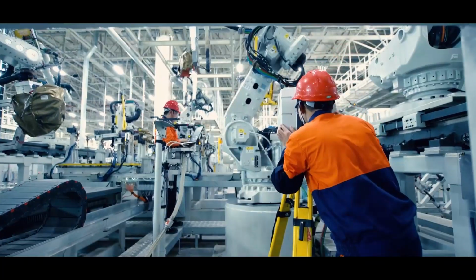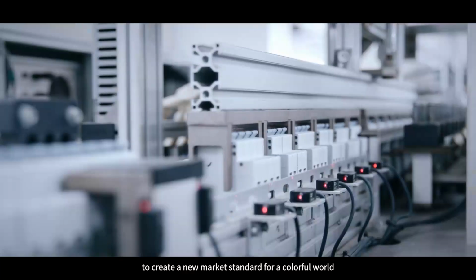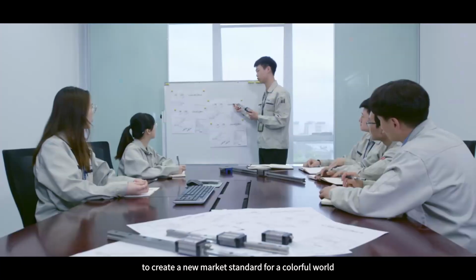We progress in every application. With the power of technology to create a new market standard for a colorful world.